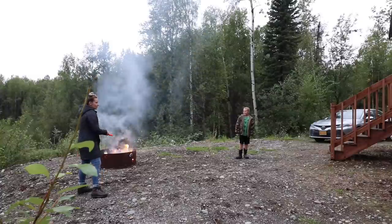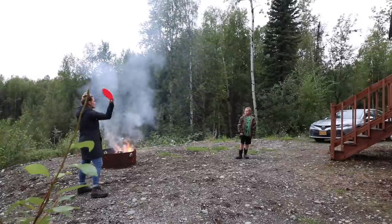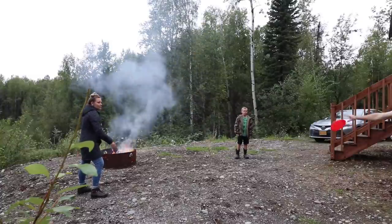What's going on? The smoke's in your face. I don't mind it. It keeps the mosquitoes away. It's her spot. All right, so we have the generator on right now. Hopefully it's not too loud in the background.